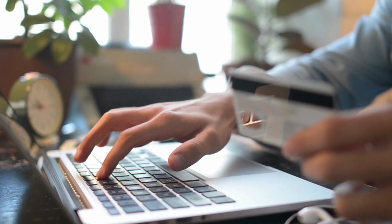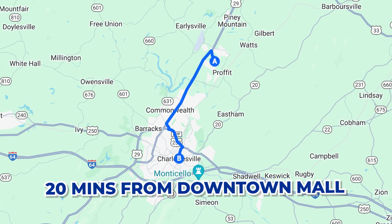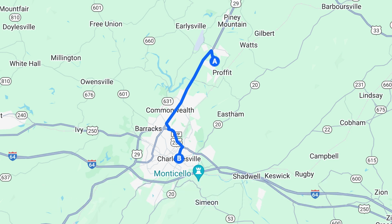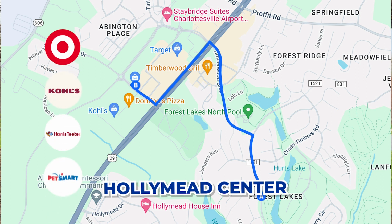So now there are HOA fees in this neighborhood that cover all those amenities that we talked about earlier, and they're about $310 per quarter on average. Now, in the smaller neighborhoods, there can be association fees there as well. Now, as far as the location goes, like I said earlier, you're about 8 miles north of Charlottesville, which takes about 20 minutes to get to the downtown mall. But the more conveniently located Hollymead Center, with its multiple restaurants and stores like Target, Kohl's, Harris Teeter and PetSmart, is just right across Highway 29, and so it's actually very nice to have that and get there very quickly.